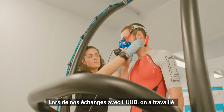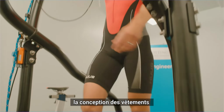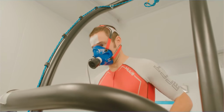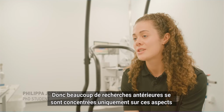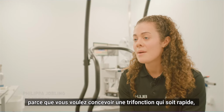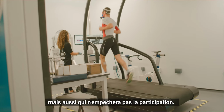The work I've been doing with HUUB has been around enhancing clothing design to optimise aerodynamics, thermoregulation and ultimately endurance performance. So a lot of previous research has only focused on these aspects individually, whereas actually it's really important to understand the interaction between them, because you want to design a suit that is fast, but also one that is not going to inhibit heat dissipation.